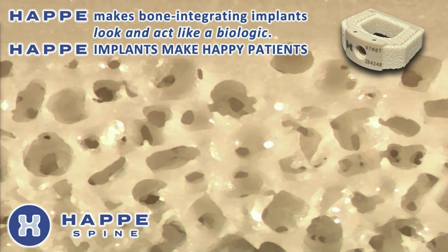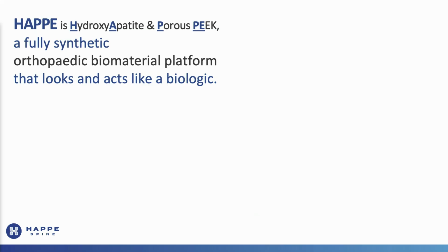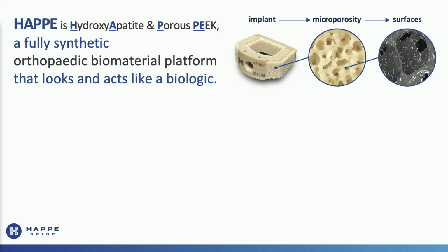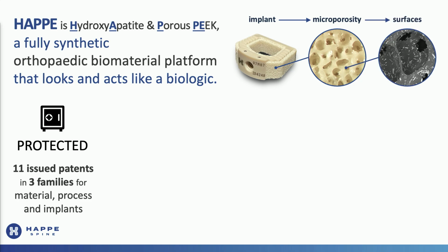We have a proprietary biomaterial platform for creating bone-integrating implants that actually look and act like a biologic, even though it's completely synthetic, to improve healing. HAPPE stands for Hydroxyapatite and Porous Polyetherketone, which is exactly why we call it HAPPE. It's a fully synthetic orthopedic biomaterial platform, as I said, that looks and acts like a biologic due to having a bone-like cancellous porosity and cell-friendly surfaces.